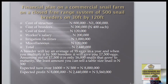Yeah. So for the financial plan for 500 breeders in a space of 30 feet by 120 feet, you have cost of structure 800,000 to 1 million naira, cost of breeders 200,000, which is 500 times 400 naira each.